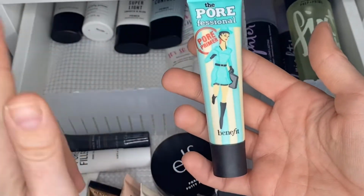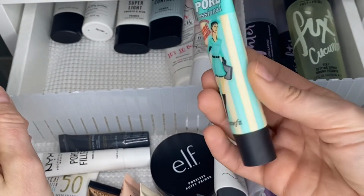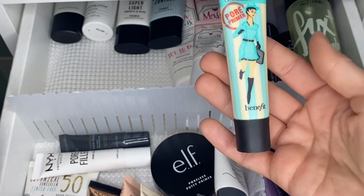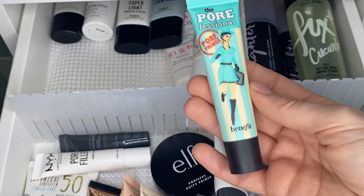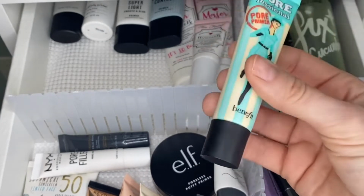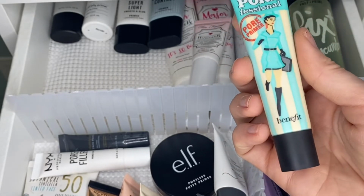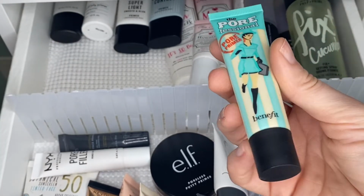I have this primer by Benefit, the Professional Pore Primer. This is kind of a new tube. I think I got it last year, but I really like it. It's pore filling. I really enjoy this. I don't break out from this. It doesn't clog my pores. Really, really good primer if you're looking to invest in a higher end product.